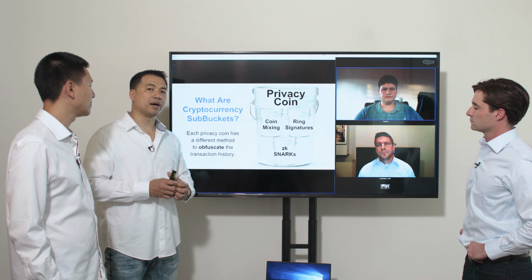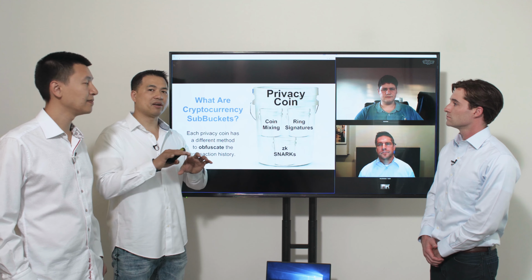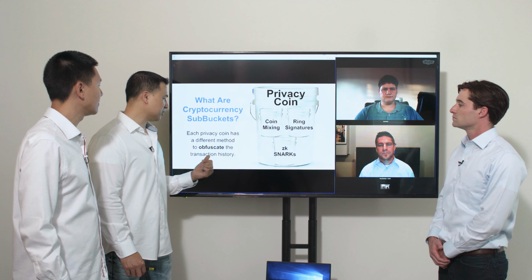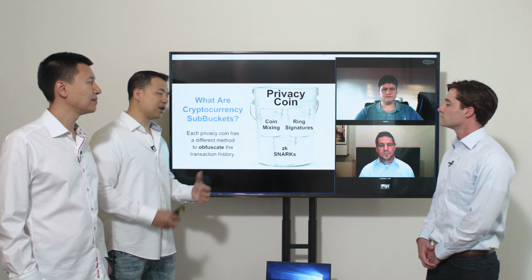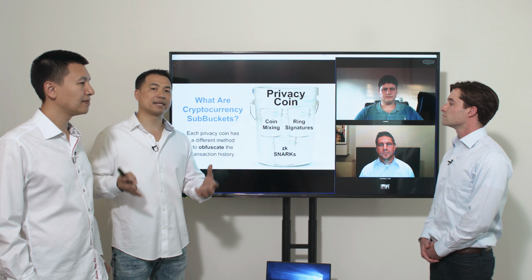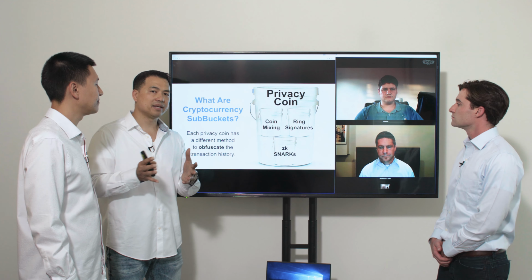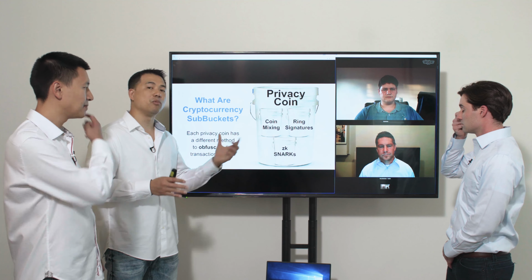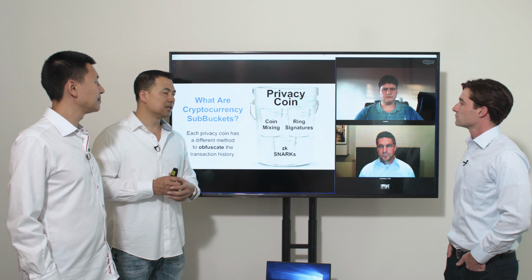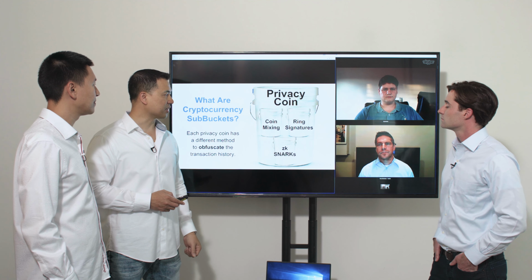Inside this privacy coin bucket, there are dozens of privacy coin projects, and they are separated and categorized by the technology they use to obfuscate the transaction history. The word obfuscate simply means to make unreadable and unclear, so you cannot tell who is making the transaction or the quantity and things like that, depending upon which privacy coin project you're using. These three popular and well-known technologies are called coin mixing, ring signatures, and ZK-SNARKs.